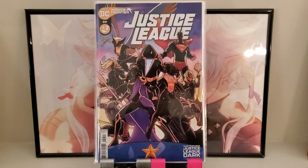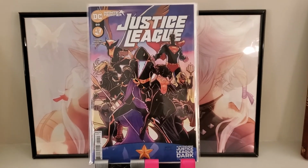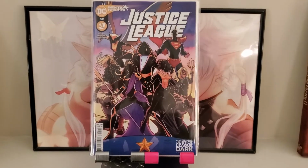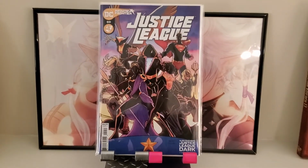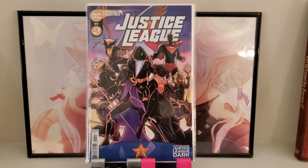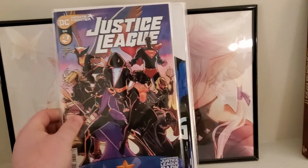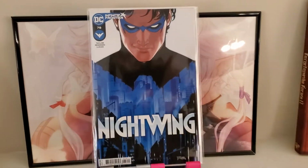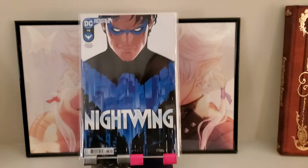It was more like an exposition type story. Not much happened, but I trust Ram V not to fail us. So we'll see how well it goes. Justice League 59.